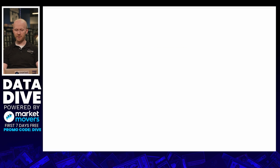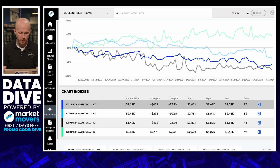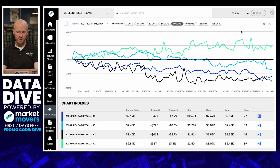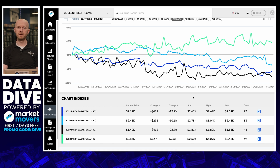If we shift gears now and we look at the market overall, what I've done is I've gone to our Market Pulse. This is our market index tool. This shows you kind of how things are tracking at a higher level. We put a bunch of cards into an index so you can get a sense. And we make these rookie class indexes, and you've got 2021, 2020, 2019, and 2018. And I'm showing these stats over the last 90 days or so, and you can see that only the 2018 class, that's the green line on the chart, is up 13.5% collectively, whereas these other draft classes are down, especially 2019, which has pretty much just turned out to be a complete disaster and disappointment at this point.